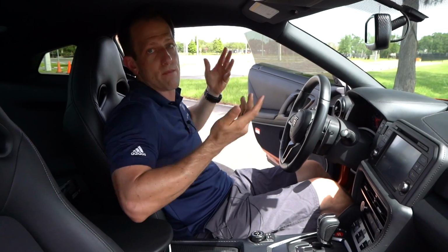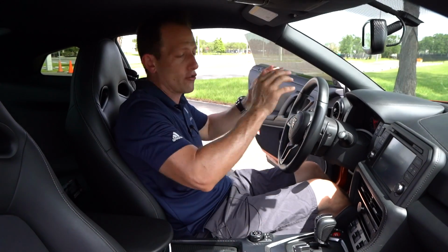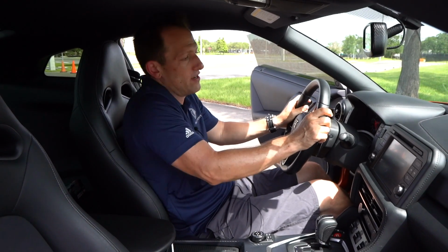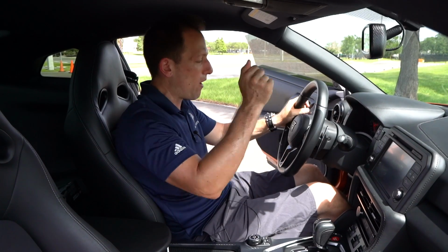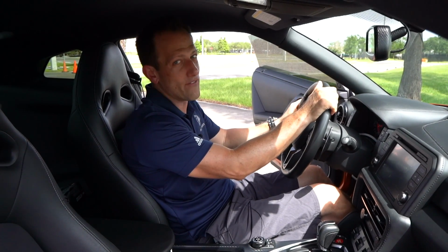Because remember that sexy sloping roof? Look at all the headroom I have in here. You could put on a helmet. I'm 6 feet tall. Put on a helmet, go do the track day, and then guess what? You could go take your wife or significant other to dinner that night, and you could show her your trophy. But why don't you come on over here? I'll show you behind the wheel, the business end of this GTR.